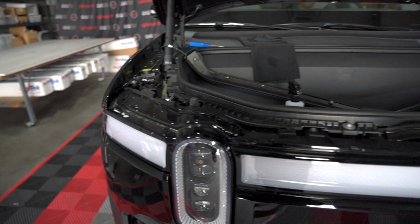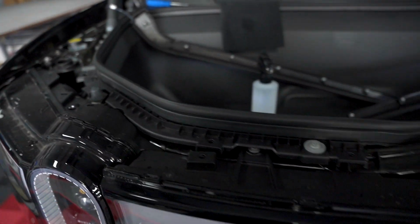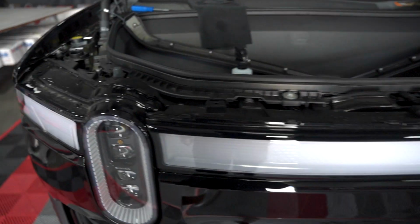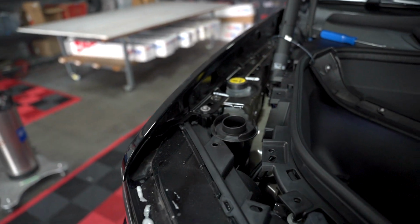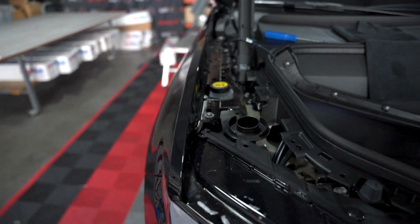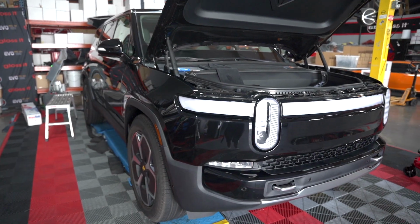Alright boys, so the step Max does above most installers is we take off all the trim so that we can lay the PPF flat and into the fender so that it won't peel back and you won't see a line on your fender. So no one's going to know there's PPF on your car except you and anybody you tell.